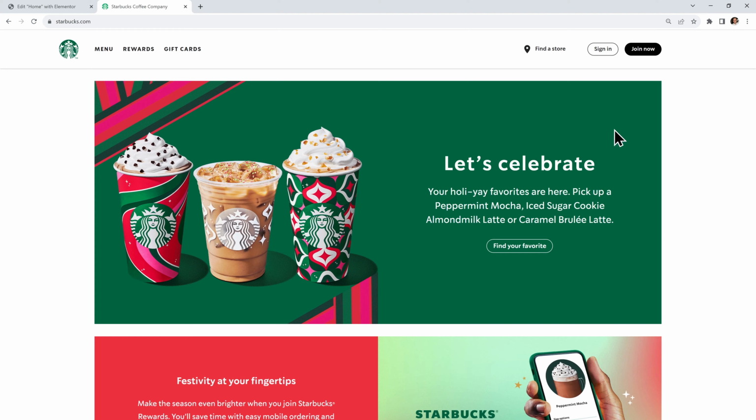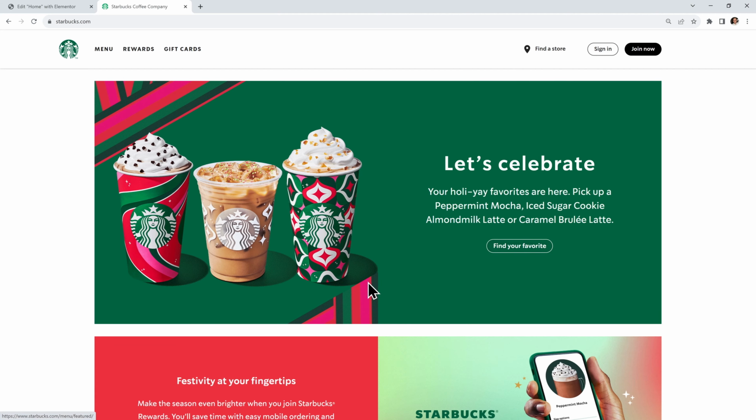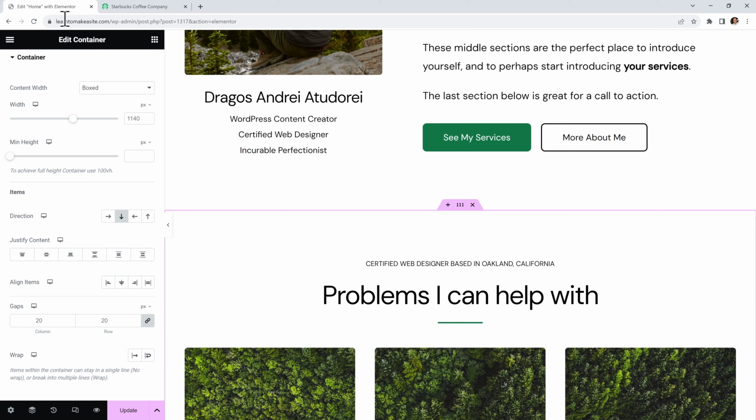As you can see, this right here is a section, and it is separated into 2 containers. This left side container has this big image, and the right side container has this text and the button. Then for the next section here, they move the text to the left and the image to the right. So let's see how we can build a design like this ourselves on our own website.